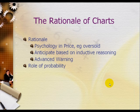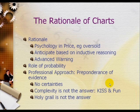But also, what happens with charts is they give you the opportunity to have a professional approach. The preponderance of evidence, oh, I know it sounds pompous, well, I did used to be a barrister before I got into trading. What I mean by this is, we want to look at certain price patterns and other things which give us a lot of evidence that something is about to happen to a particular stock. Either it's going to move up or move down. We're looking for as much evidence as possible, and I'm going to highlight what that evidence is. What I also want you to remember, as I've already said with charts, is that there are no certainties. We are looking at odds. We're hoping that 7 times out of 10, something's going to happen. And these price patterns give us that 7 times out of 10.